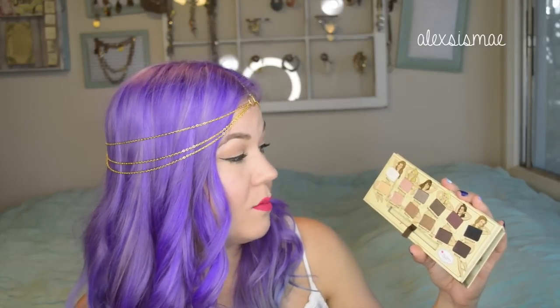So you have about, let's see, 1, 2, 3, 4 matte shades and the rest are shimmers. But in this, I feel like you get kind of everything that you need. The only thing that's missing and that I would want in this palette is a matte cream shade for blending. This sultry shade is beautiful for in the crease. I'm actually wearing that in the crease today.